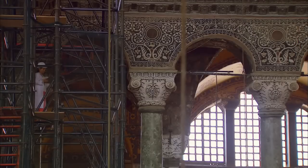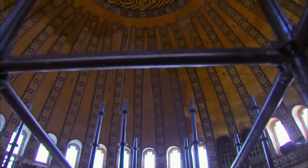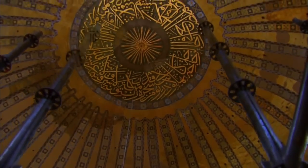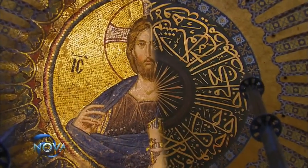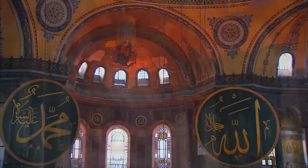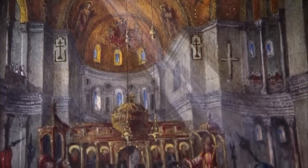It's a dream Takanazawa could realize. Because as part of Hagia Sophia's ongoing restoration, this enormous scaffold is about to reach the dome. But if Takanazawa does find Christ beneath the Quranic verse, what should be shown? It's a question at the heart of Hagia Sophia's identity. A question with a long history.